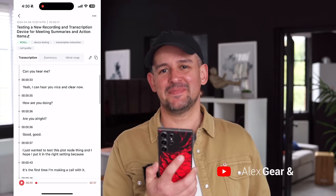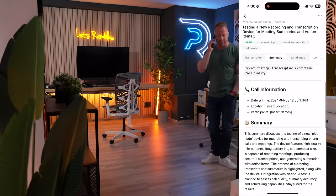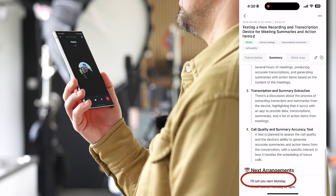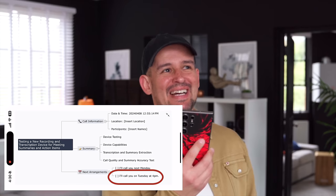How you doing? You alright? Good. I wanted to test this plot note thing. Oh yeah? And I hope I put it in the right setting because it's the first time I'm making a call with it. It gives you a transcription, but it also gives you a summary. And if it reads the meeting correctly, you even get a list of action items. So if I say right now, I'll call you next Monday. Theoretically, that should show up in the action items. So we'll have to see. Don't worry about that. I'll call you on Tuesday at 4 p.m. That should also confuse it.